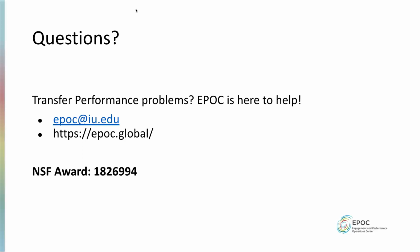What guidance do you suggest where the other end of an end-to-end path is a cloud provider, Amazon, etc., or an industrial collaborator? You might get direct peering for cloud, but industrial collaborators might be trickier.